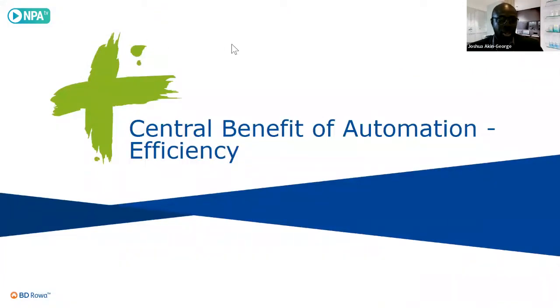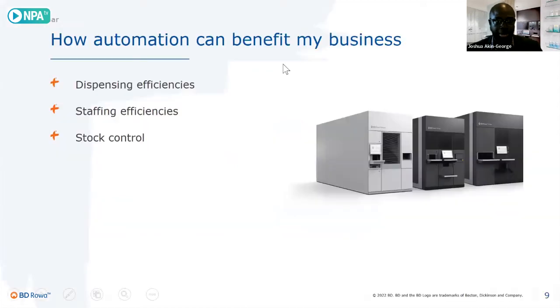So for those of you, there are a few of you on the survey that have little or no understanding of what the central benefits of automation are. Efficiency is key. If you can tab on, Simon, we'll talk a little bit more about that. So I'm going to pass on to Karen here, who's one of our senior sales associates at BD Rowa, who is actually out there most days with you guys, talking about what your requirements are, what the benefits are to your business. So over to you, Karen.